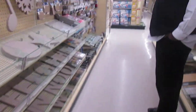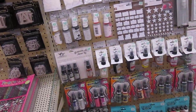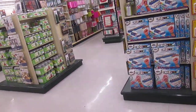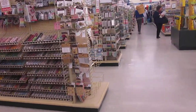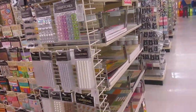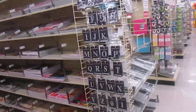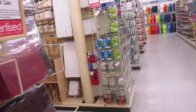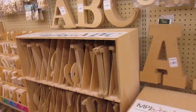I know, but see, what I'm looking for are the ones that actually stand up. Let's go on another aisle over. Well, let's go this way. Look at all those cute lamps over there. Well, you come in here, you get distracted so quick. That is so pretty. It's like everything you want to know is up in here.